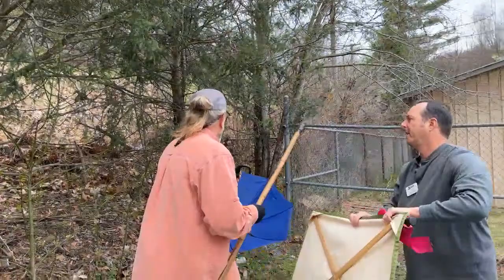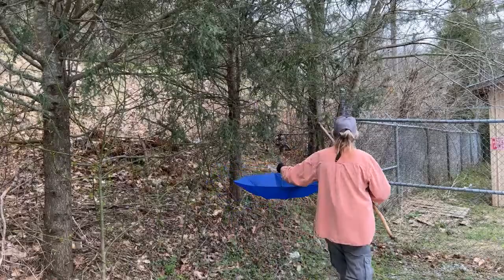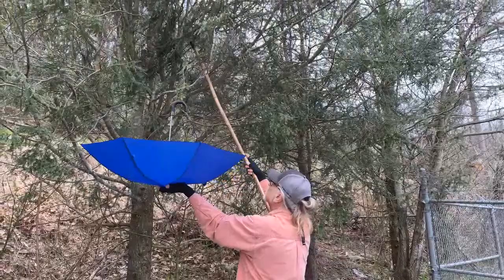All right, now here's the other thing that I do sometimes. I get those umbrellas that have a post on them here, so I can hold them up. So what we'll do here, I'll just hit some of these. These trees, of course, they're in outbreak almost all the time. There's pretty heavy adelgid on them. And what I can do here is do this and then come up. I want to hit this limb right here that's just loaded with adelgid.